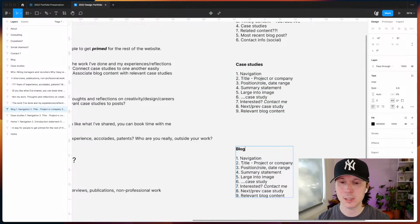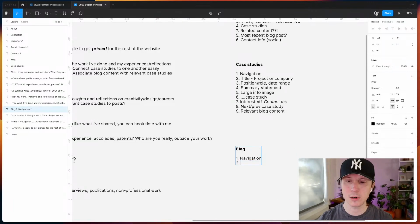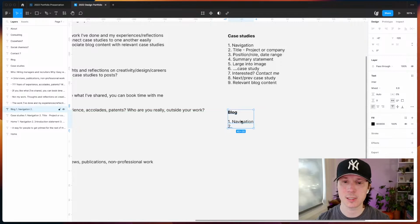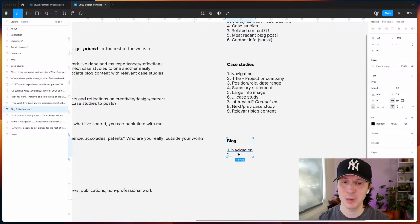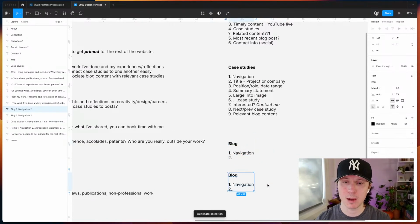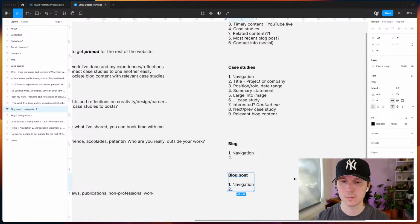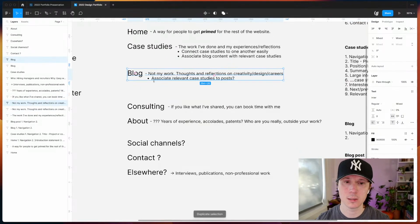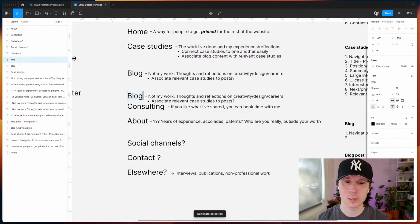And again, some of this process that I'm using right now is a little absurd. Like, do I really need to include navigation in every single page list? No, but I'm doing it anyway. I'm just trying to move quick here. Okay, so we've got blog and the blog page itself, and then we've got a blog post, right? Oh, there's more. There's way more. There's blog. There's blog post.